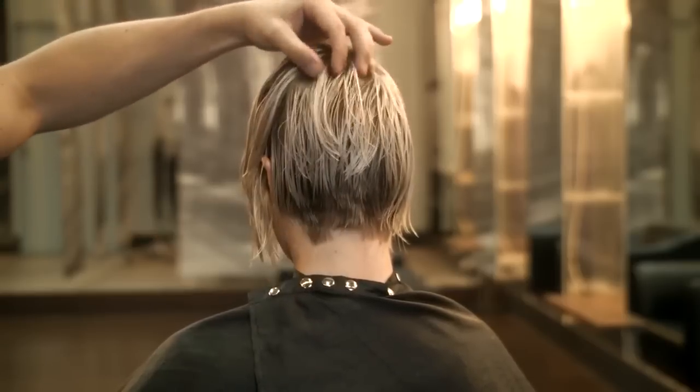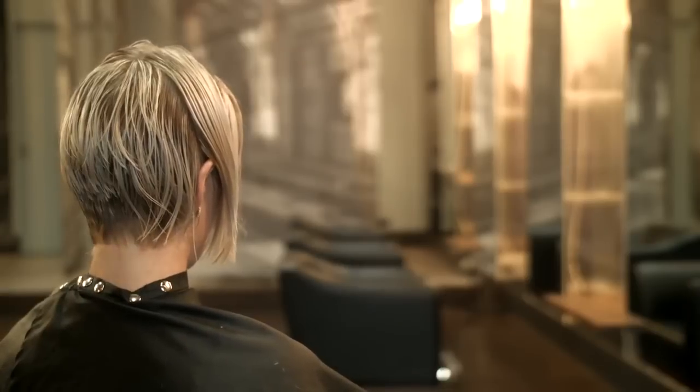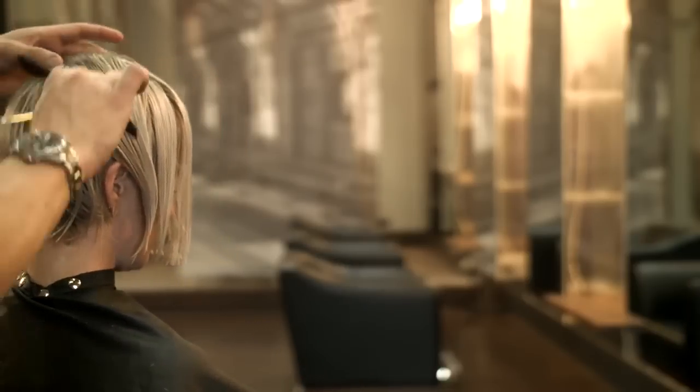I think that's a real nice length. Obviously, once we texturize it, it will get a little bit shorter. And it's sitting really good. And I was a little bit worried that it wouldn't, but it's great, it's really good, it sits great.